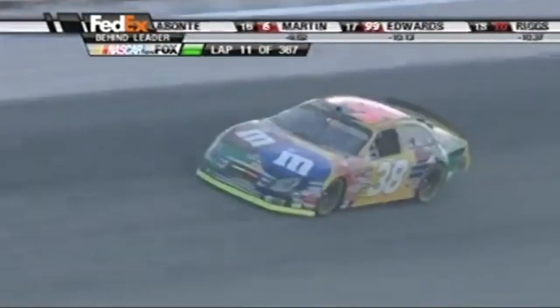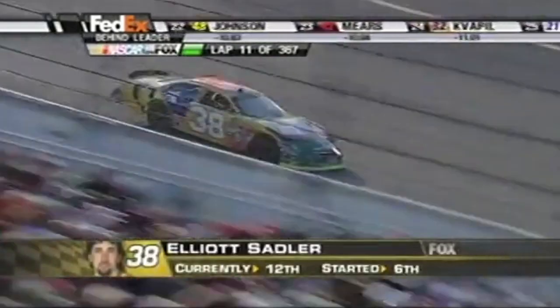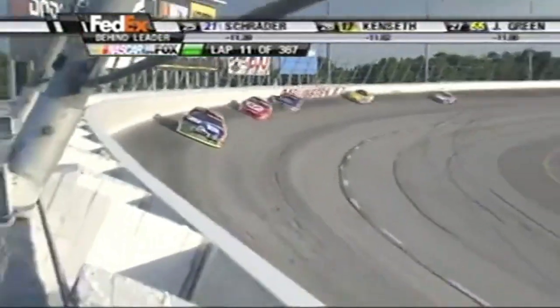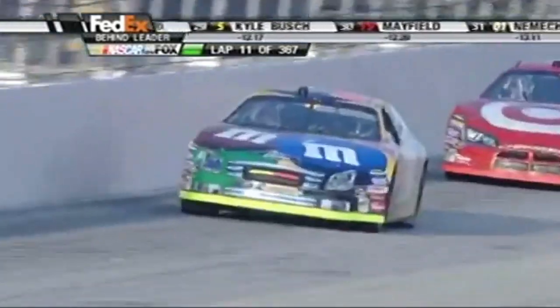38 car, Elliott Sadler lost the 11th spot to Tony Stewart in the 20. Elliott says the car was just way too free early on his entry. So he's doing what DW said earlier in the show. Just sit back and pace yourself. Show patience. And that's what Tony Stewart in the 20 said about three laps ago. Guys, I'm just being patient. They said, you know what? We really appreciate it, especially this early on.